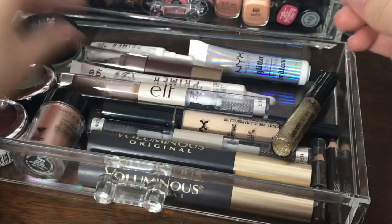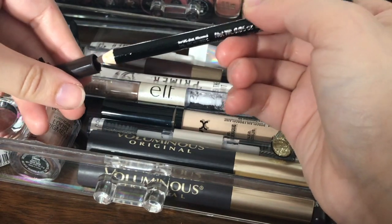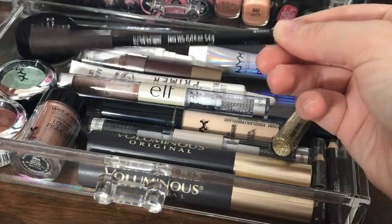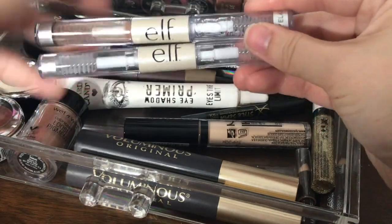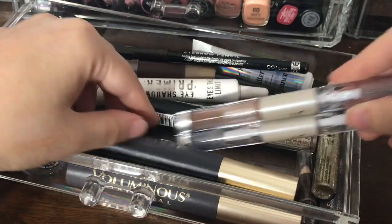And then I have my eyebrow pencil from Rimmel. I haven't used this yet because I bought it the other day and I hope it matches, but this is the darkest brown they had, so I got this one. And then I have my e.l.f. brow gels. I use them as brow gels. There's not a lot of product in these, so that's why I have two of them.